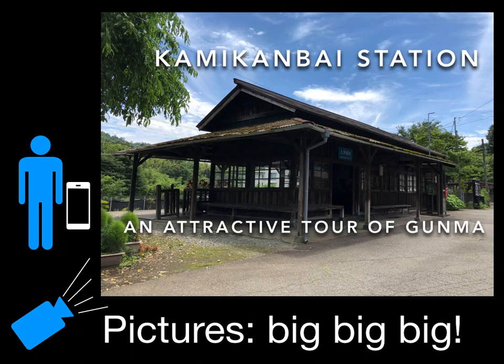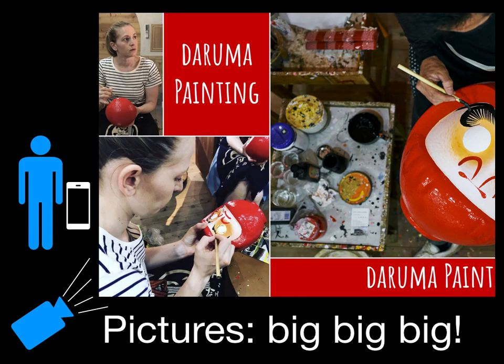There is a saying, a picture is worth 1,000 words. By using pictures, people will understand your presentation easier. If you have one picture, make it as big as the slide, like this. The picture should become the slide. If you have more than one picture, make them as big as you can. Your slides should be mostly pictures.